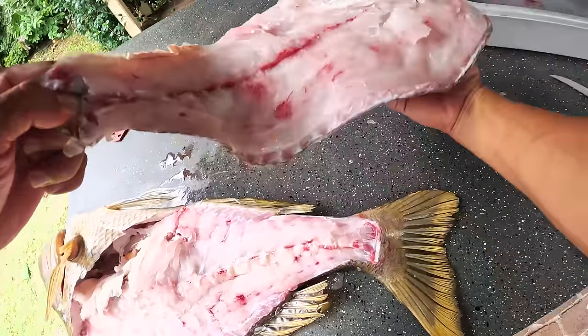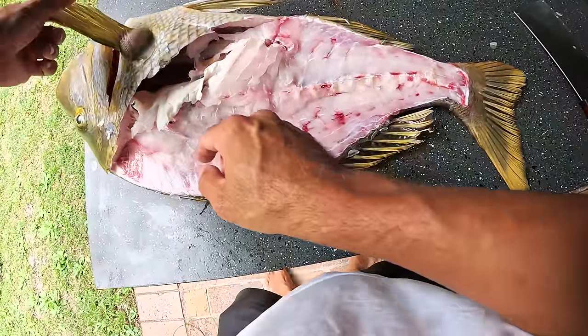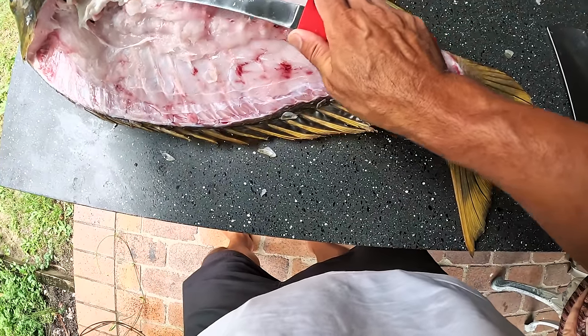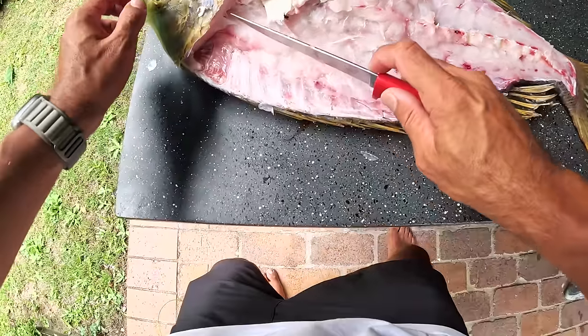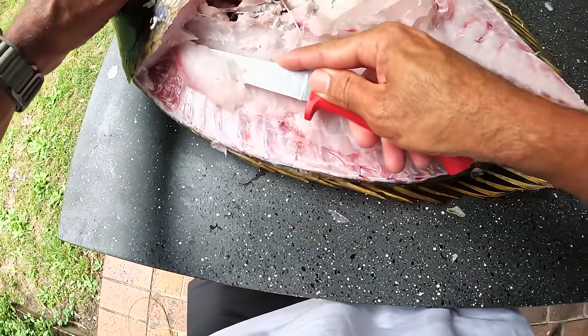That's a fillet. Just pop it up there. We'll come in with the cleanup crew because that's all ribs. That's definitely all ribs there, but there's definitely some meat I was missing there as well. So we'll get that out.